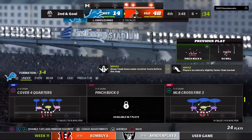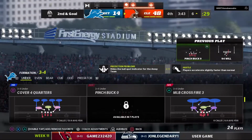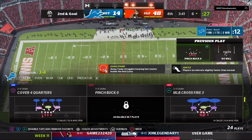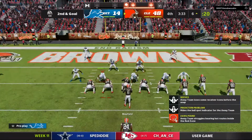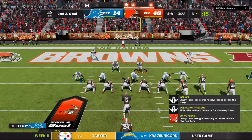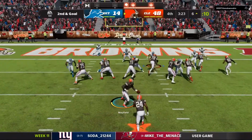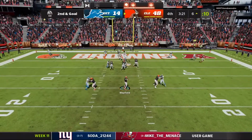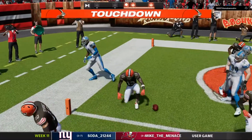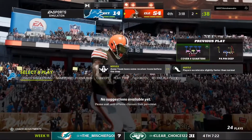It's a gain of a yard, and it'll set up 2nd and goal. They go play action. Mayfield. And that's going to be caught for a Browns touchdown. Odell Beckham, his 11th touchdown of the year.